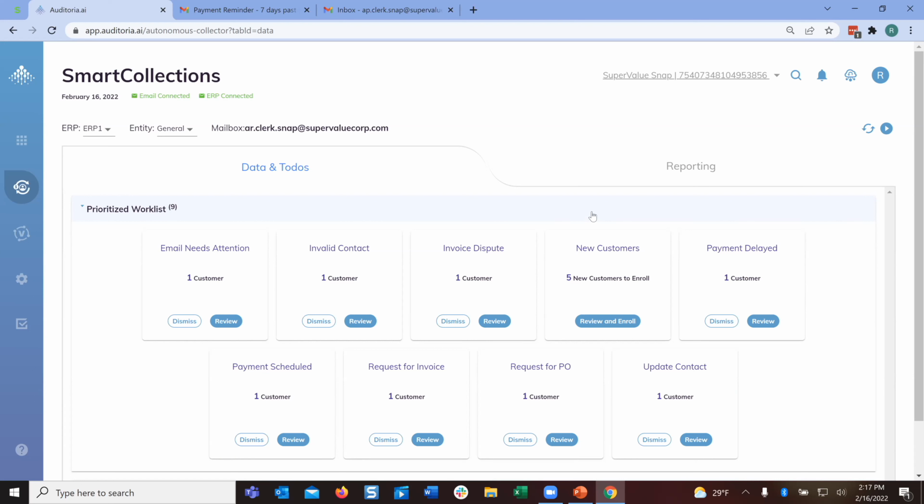So there's some things that are being done here. Maybe we've got some customers that were added to the ERP or maybe the TMS system. And this is Auditoria's way of saying, hey, Mr. and Mrs. Junior Accountant, you've got some new customers that you can enroll, click review and enroll, make that happen.